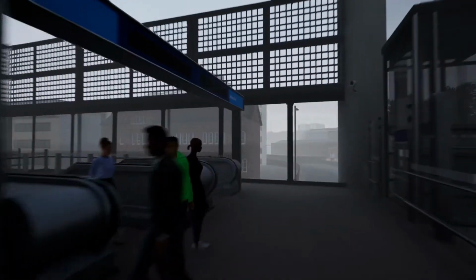Yeah, you can hear the thunder starting to crack. There's King's Cross Station over there.